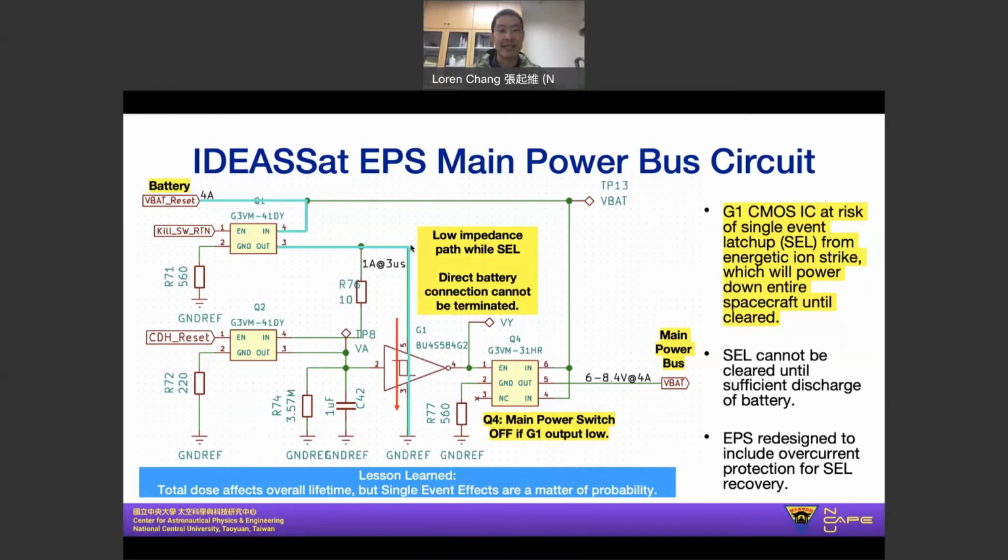We considered the fact of radiation primarily in the context of total ionizing dose. However, single event effects are much more like Russian roulette in that they have a certain probability of occurring with each energetic particle strike. So for future missions, we need to consider single event latch-up recovery mechanisms, both for the individual subsystems, which we did, but also for components and circuits within the EPS itself.